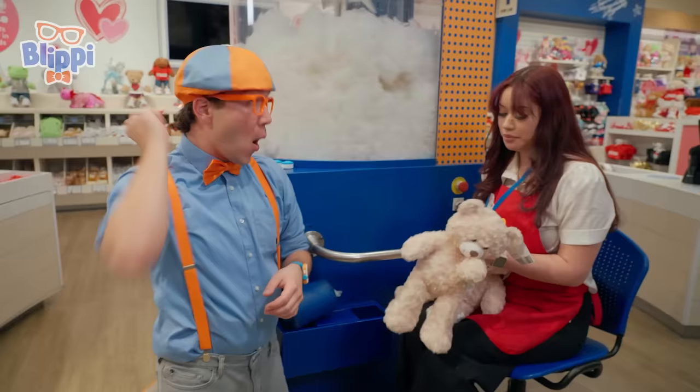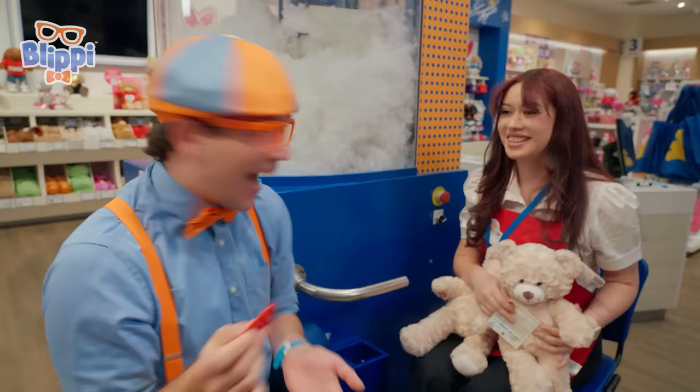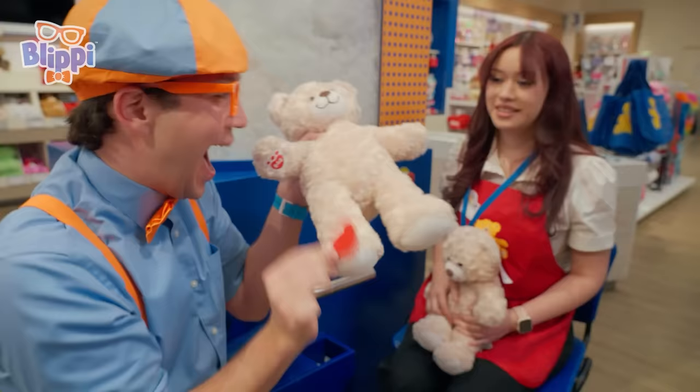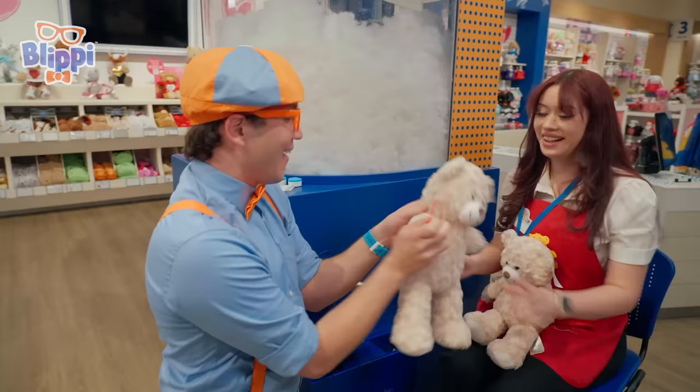Uh-oh, I rubbed it on my nose. No, I smell like strawberries. Okay. Nice. Oh, we better not forget the bear too. Here we go. Nose and tummy and ears and toes. Woo! Strawberry bear and strawberry Blippi. Okay, and do we just put it right in the back? Yep. Okay, there. Boop, it's gone like magic.